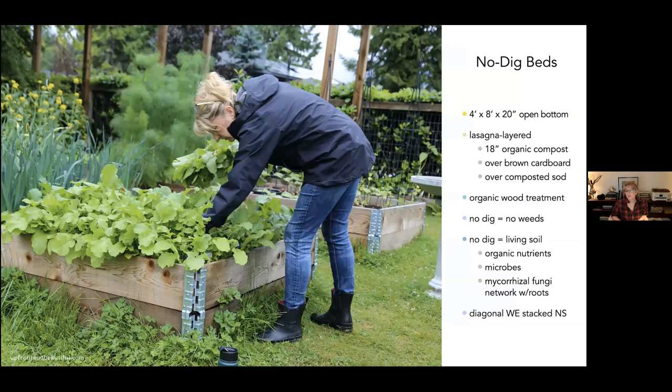They are 4x8x20 inches deep. At the very bottom, there are turned over, composted sod blocks, upended, which I used from another project in the boulevard. I just composted the sod blocks and then I used them for the bottom of these beds. Then I put cardboard over that and 18 inches of organic compost.